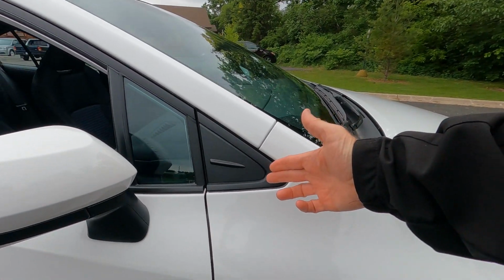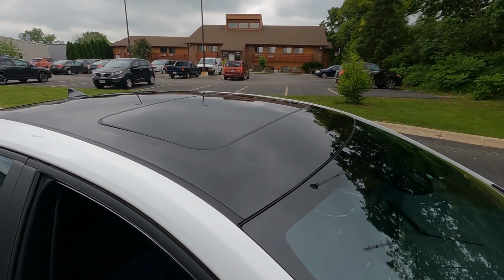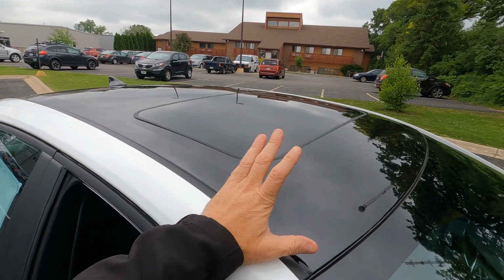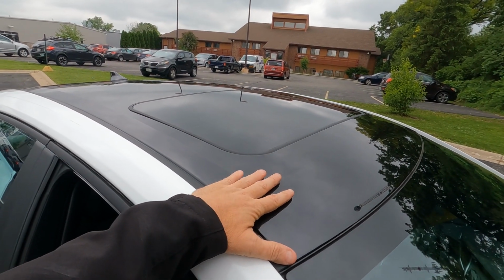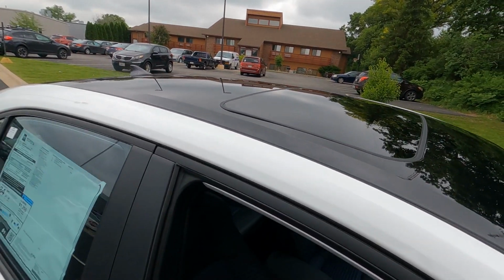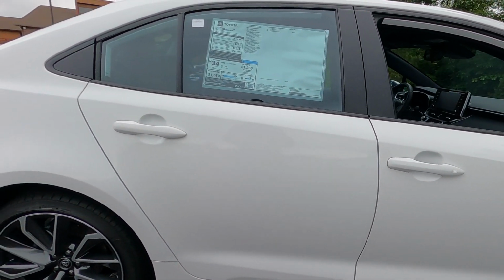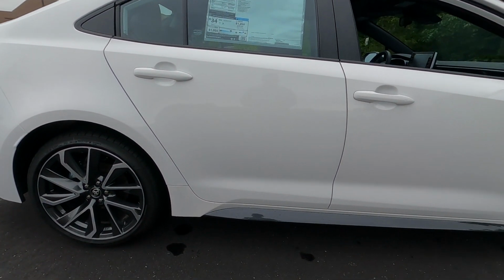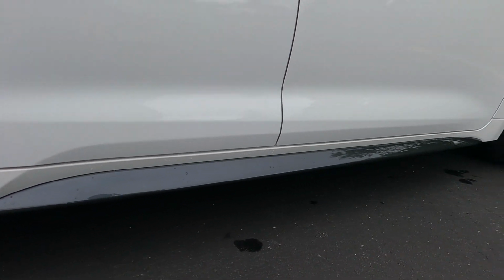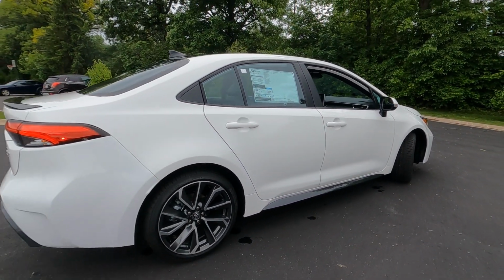Here's another vortex generator right here, and that leads up into the black roof line on this XSE. So this is a gloss black roof line, painted, and that's a $500 option. Factory sunroof, moonroof, which opens and closes, standard. Color to match door handles with the smart keyless entry system. The rocker panels painted gunmetal gray, just like we saw in the grille up front, so they tie those colors together quite nicely. Love the body lines on the Corolla for 2022.